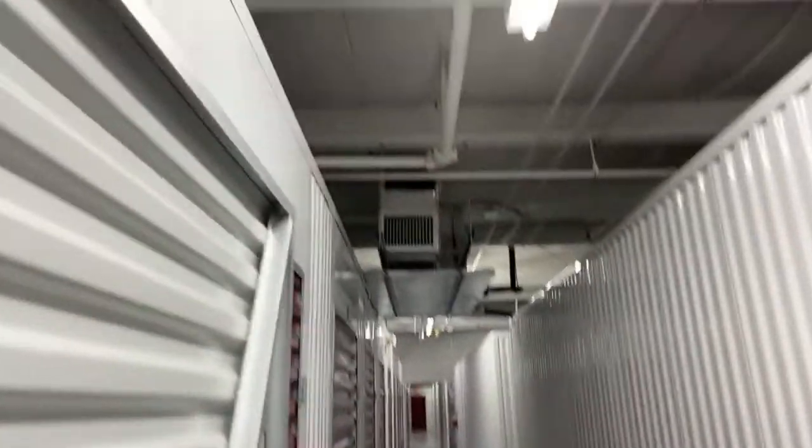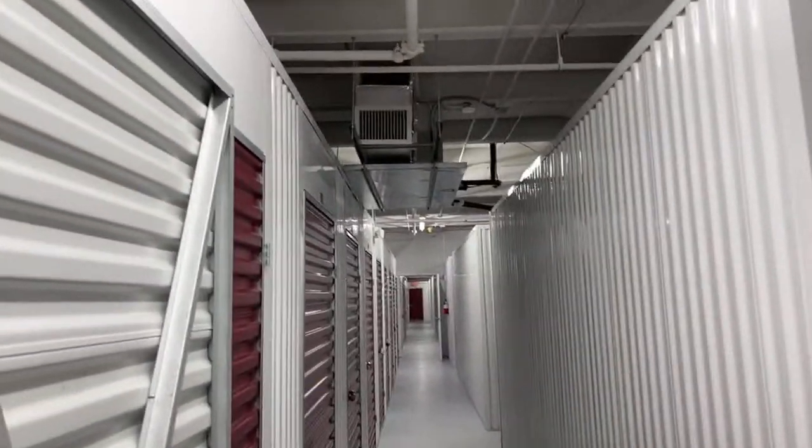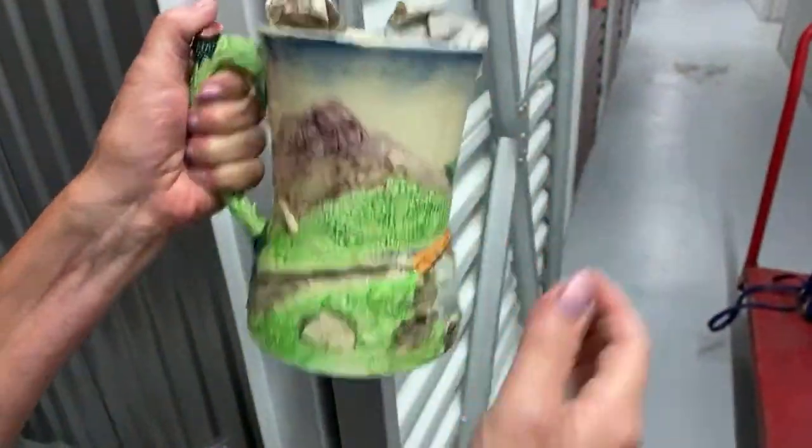Ooh, the air conditioning just kicked in. Come here. Look, Camille. Come feel it. Oh, yeah. Isn't that nice? I thought we were going to be outside melting in the hot sun. Well, we're going to be in a minute with the other unit.